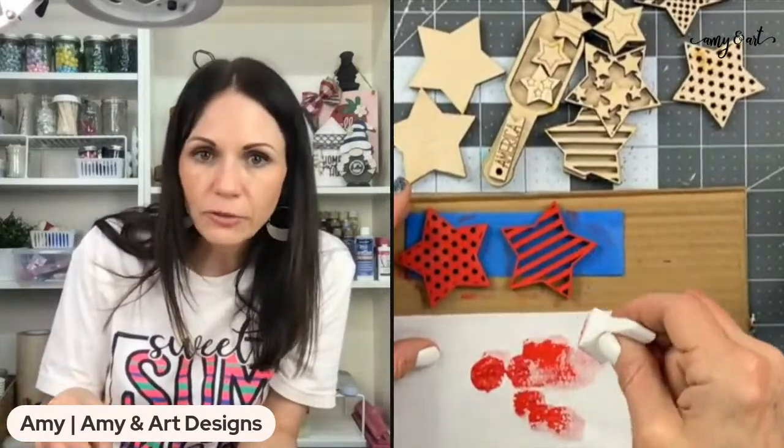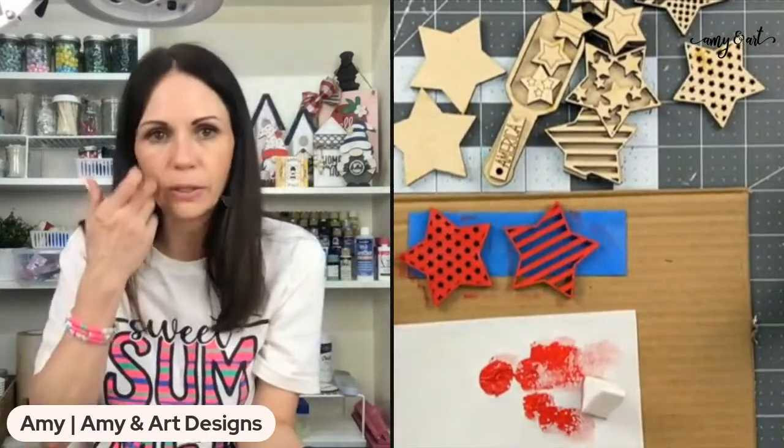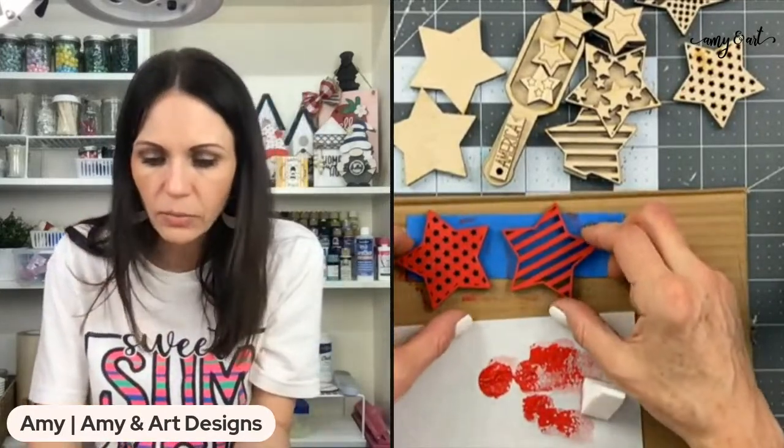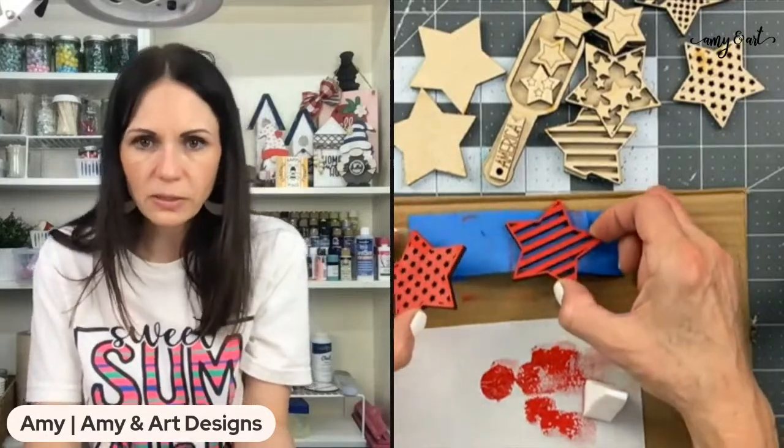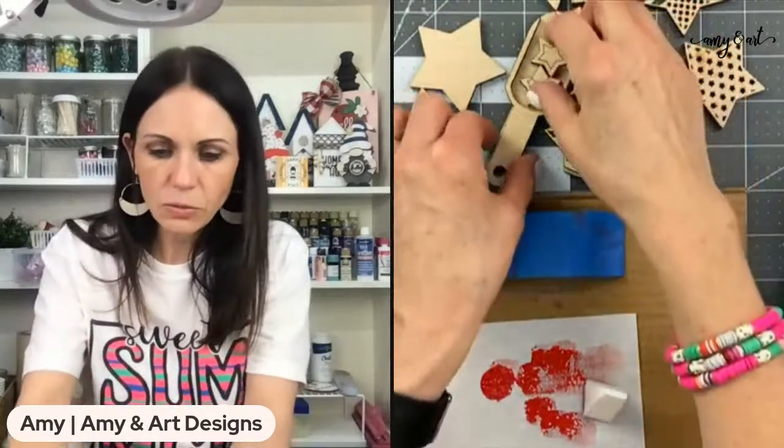Hobby Lobby, if you can find them in the spring shop, you find them on sale. I might just have to buy a bunch and give some away when I find them next time. Okay, so let's paint the scoop red and see what we think. I'm going to move these to the side. Let's paint the scoop red.